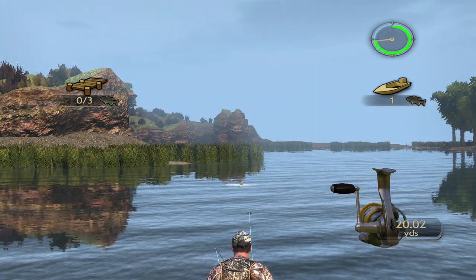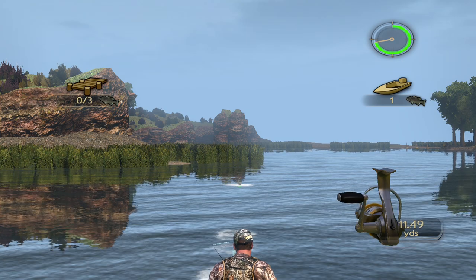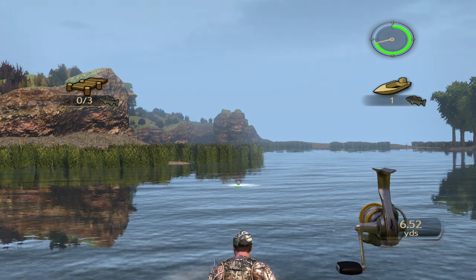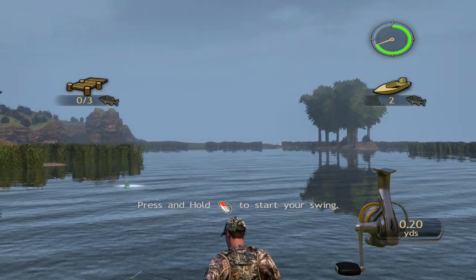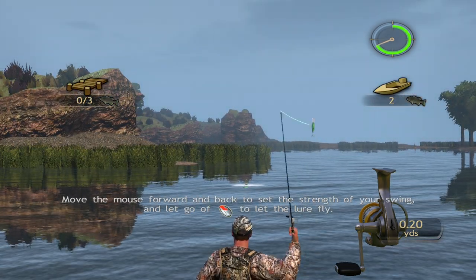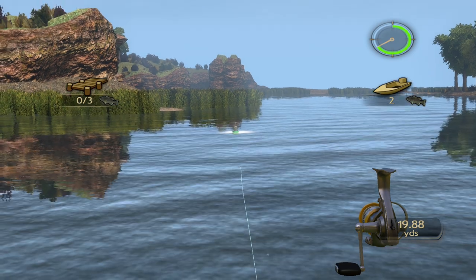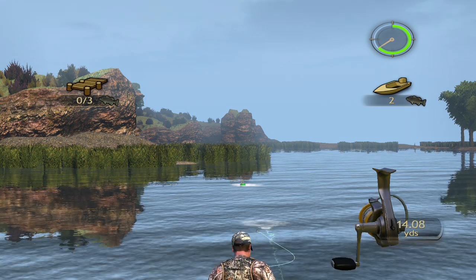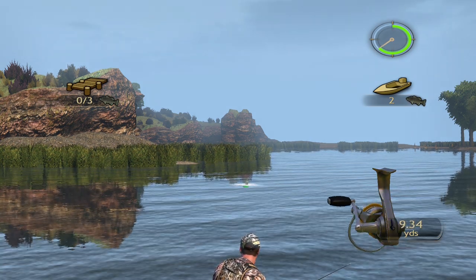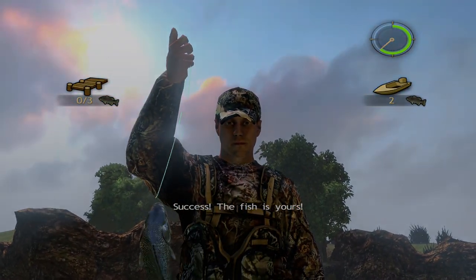Hook 'em. There's another one already. These guys are just coming in like crazy. They're biting really fast. And there we go, fish number two. That looks pretty small. 2.58, it's about the same size as the last one, maybe even a little bit bigger, I think. See if we can get this last one. Hook him. Oh, there we go. Well, that one didn't fight hardly at all, so this can't be that big.